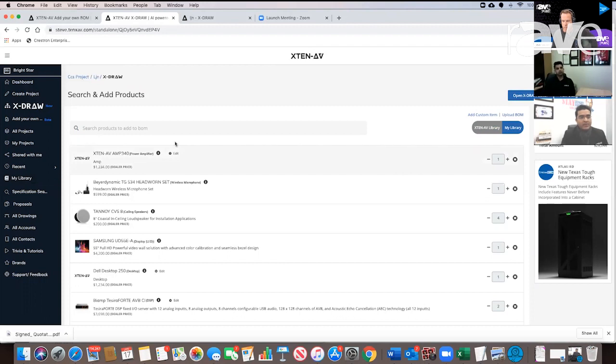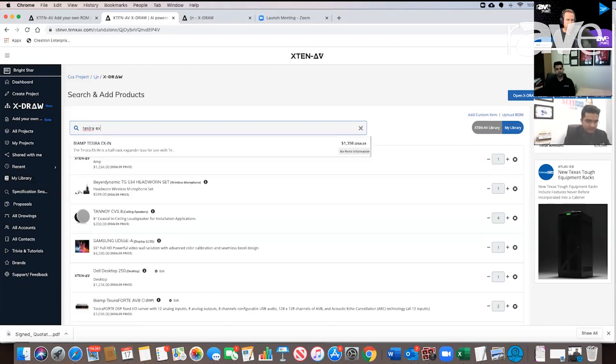So you added the amplifier. Now let me just add one more part. There's another way by which you can add some of the existing products in our database. So let's say there is a product called Tessera XIN, and you will notice here that it says no ports information.